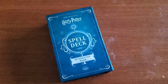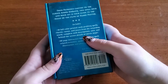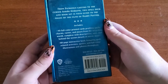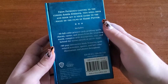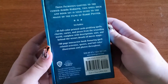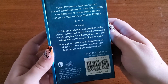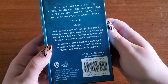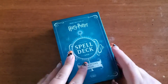I'm dying to get in here. Okay, so the box is beautiful, as per usual. Let's read the back. From Patronus Casting to the Cursed Avada Kedavra, the spell deck and book set is your guide to the magic of the films of Harry Potter. 40 full-color printed cards, profiling spells, charms, curses, and jinxes from the wizarding world, complete with descriptions, uses, and behind-the-scenes details of movie magic. Interesting. Okay, let's open it. I'm done reading.